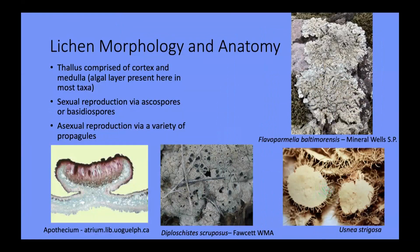The thallus of a lichen is comprised of a cortex and an inner layer called the medulla. The algal layer is typically present in that medulla layer. There's sexual reproduction via spores. If it's an ascomycete lichen, which most of them are, they're called ascospores, or basidiospores in the basidiolichens. And there are also lots of methods of asexual reproduction, and I'll mention that in just a moment.